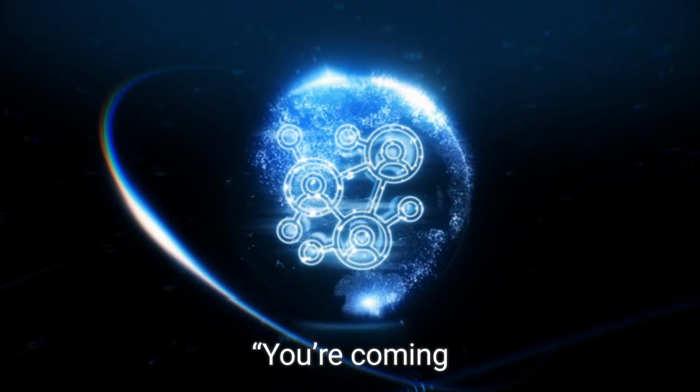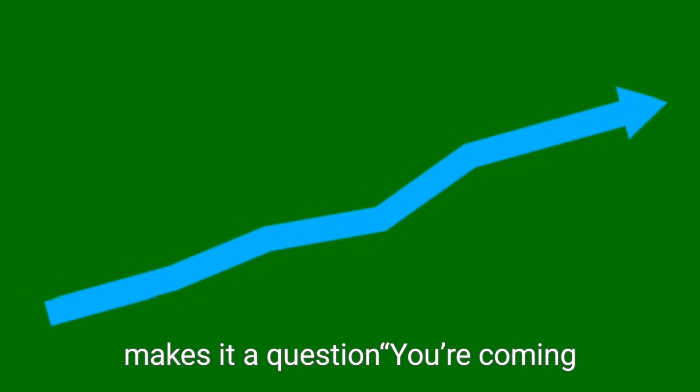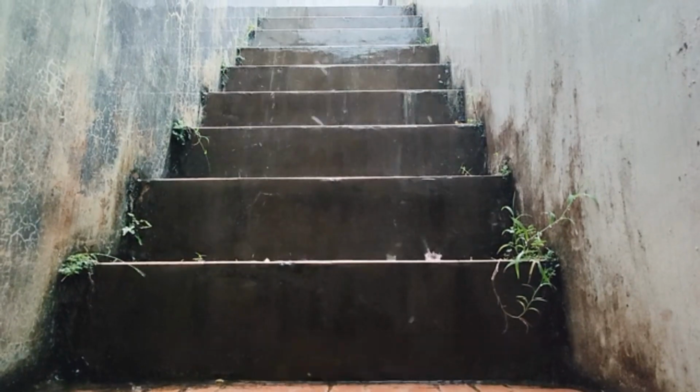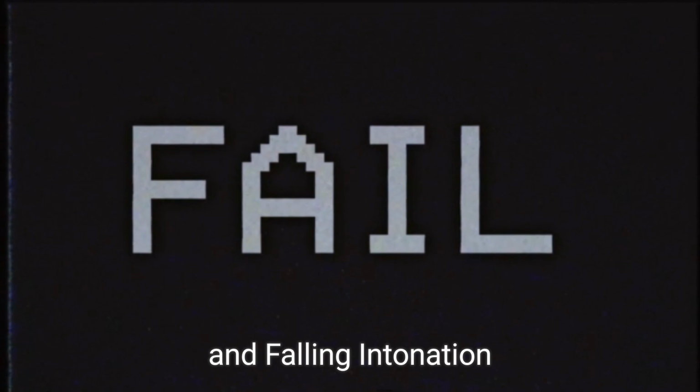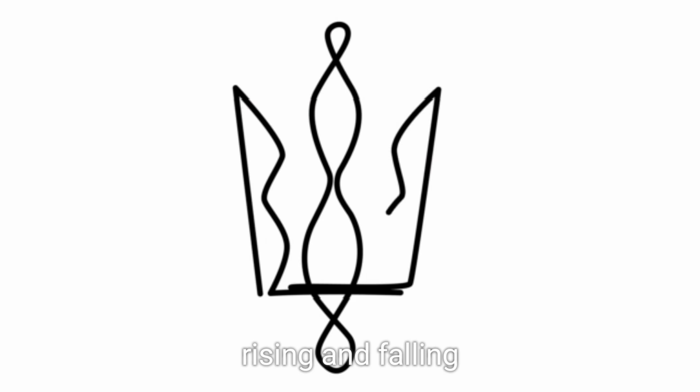"You're coming?" A rising intonation at the end of the sentence makes it a question. "You're coming." A flat or falling intonation makes it a statement. The difference is small but makes a big impact. Rising and falling intonation. Intonation patterns in English often follow two main trends: rising and falling.